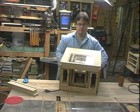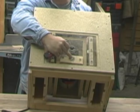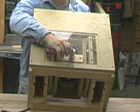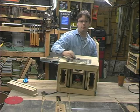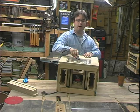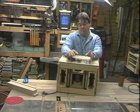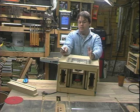On the top of the router plate, there's a 1/2-inch nut that's epoxied to a threaded rod, and that's where your 3/4 inch socket fits. So you can just turn it to raise the router, or turn it to lower the router. And I use this little ratchet, but a quick wrench would work just fine. Whatever you got.